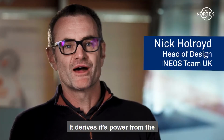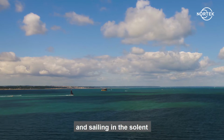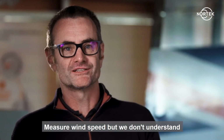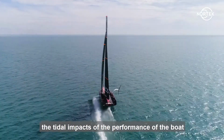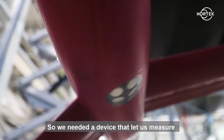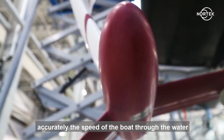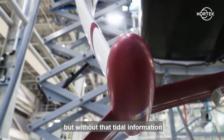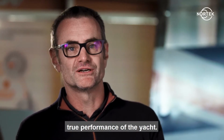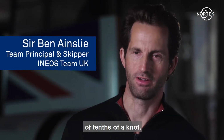It derives its power from the velocity difference between the wind and the water. And sailing in the Solent, we have a fundamental problem. We measure wind speed, but we don't understand the tidal impacts on the performance of the boat. So we needed a device that let us measure accurately the speed of the boat through the water. Without that tidal information, we're a little bit lost in terms of understanding the true performance of the yacht. We're looking for performance differences of tenths of a knot.